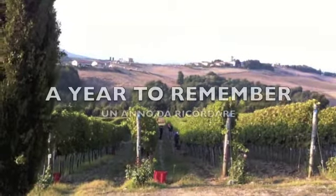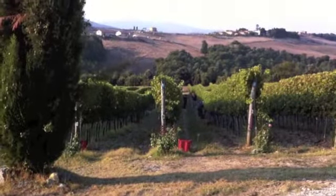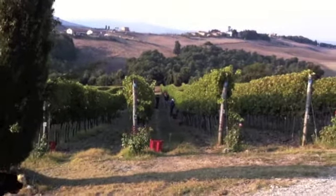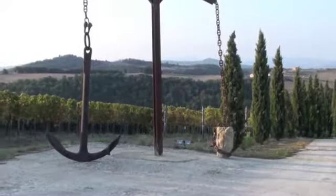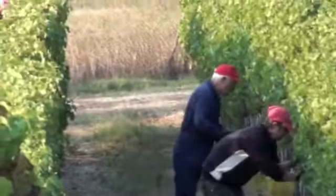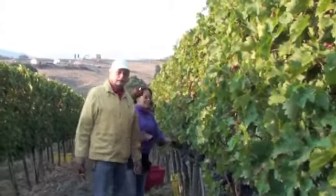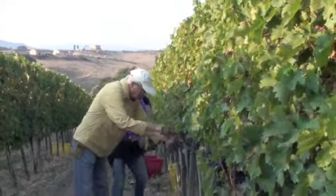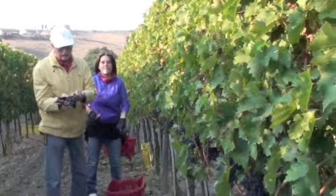Early morning, a beautiful day and the first of our Vendemmia 2011, a memorable year for the impeccable quality of the grapes our vineyard produced. Collaborators and friends are here, and we are all in the vineyard for the moment, picking grapes. A pre-selection was already done a few days ago. These here are perfect grape bunches.